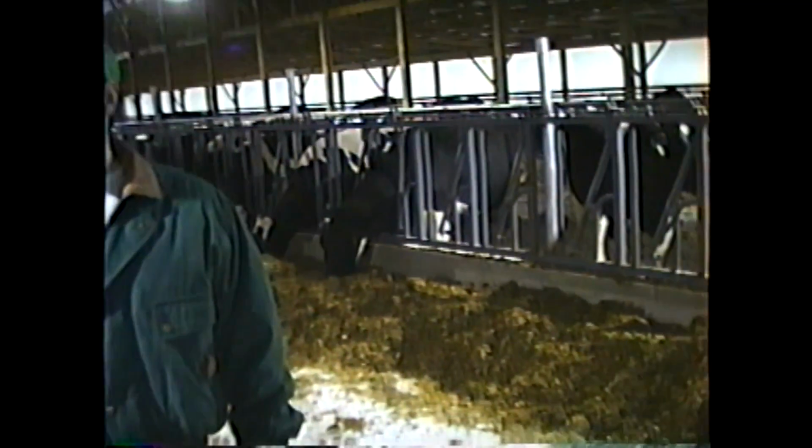Okay, you're feeding them what right now? This is a mixture of haylage and corn silage. There's dry cow grain that's put in there, and their minerals. Now, I've noticed a couple of things when I come in. I don't see a barn cleaner. That's going to be installed. It will be installed. Okay.